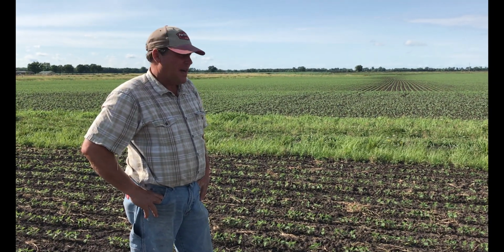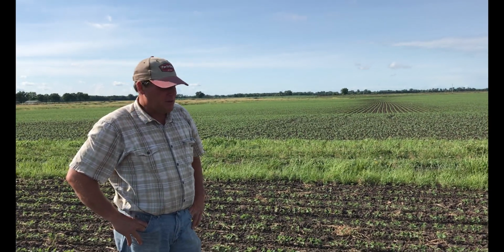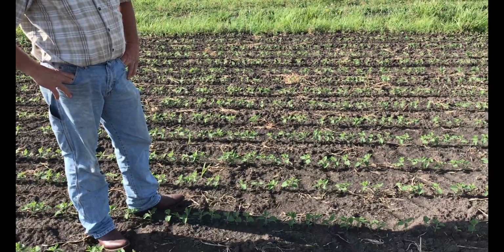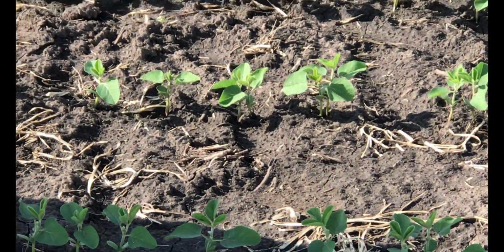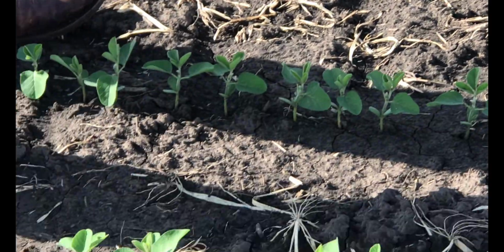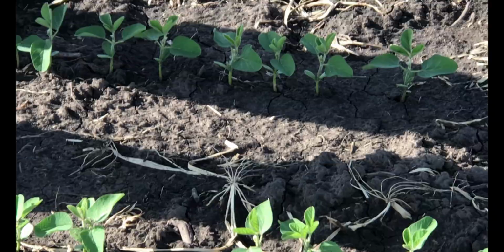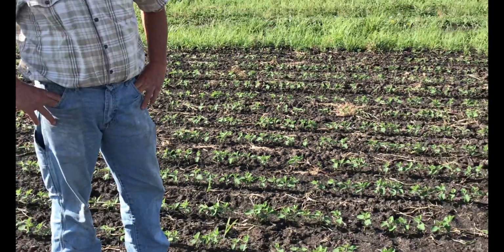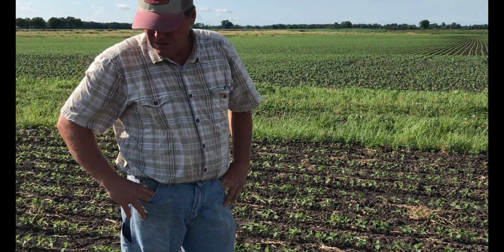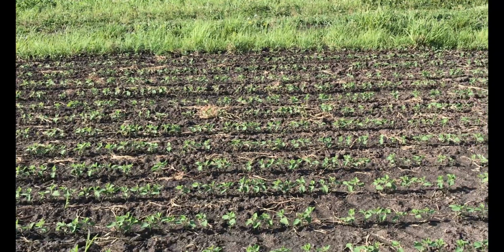And they look to be just fine. So we're here checking some beans. These were the first beans that we planted. Normally we plant our beans in May, but like I said, we had about a foot of rain during the month of May, so that was impossible. So these were planted the first part of June. They've been in the ground for roughly 10 days, so they're up and doing well.